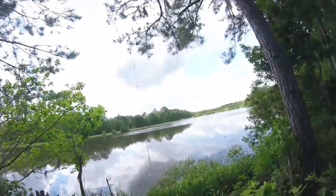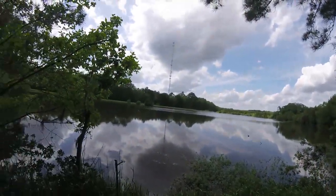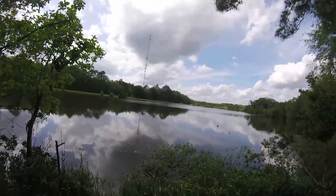This is the area. This is one lake. The other lake's over there. But this is a good crappie hole. I may try for some bass while I'm here before they close.